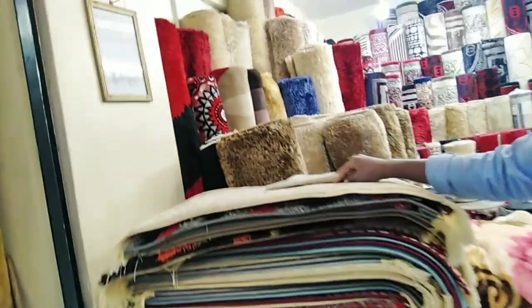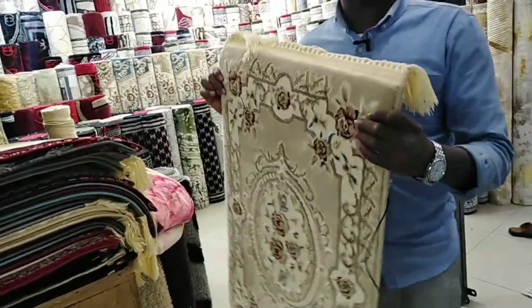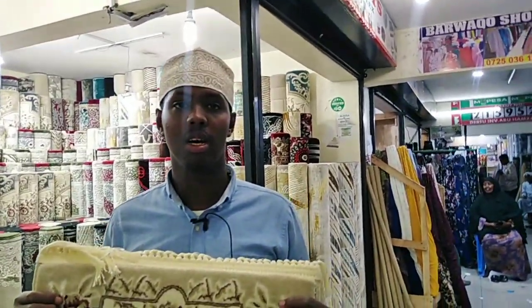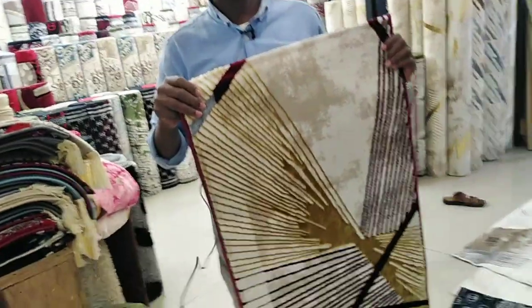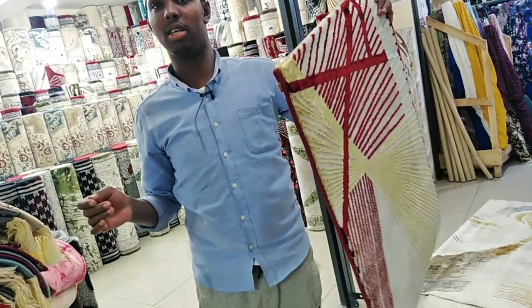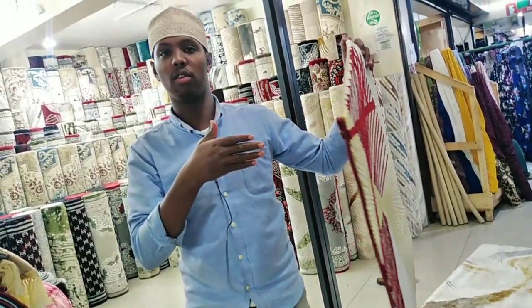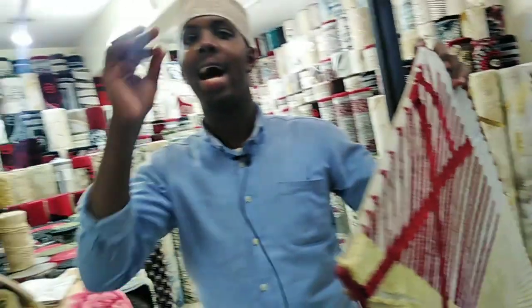So we also sell mats. This mat is a first grade carpet, which is Layla, and we sell it at 1,500. There's also this one, which has two sets. This is the 3D carpet, which is called Verona. It has two sets, which we sell at the normal price of 1,000, and that's the last price.